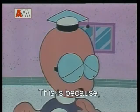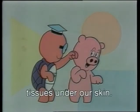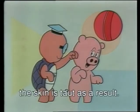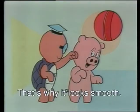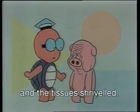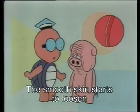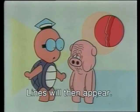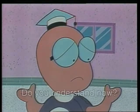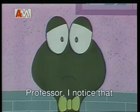But why? This is because when we are young, there are more layers of fats and tissues under our skin. With layers and layers of tissues, the skin is taut as a result. That's why it looks smooth. When we age, fat cells under our skin are reduced and the tissues shrivel. The skin is thus unable to stretch. The smooth skin starts to loosen and sag. Lines will then appear. On the face, wrinkles start to form. Do you understand now? Oh, so that explains it.